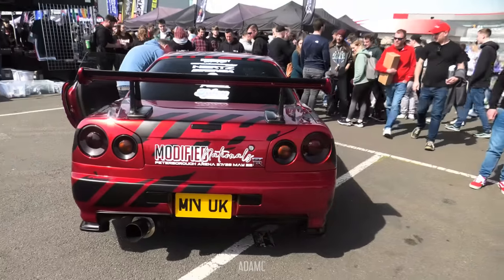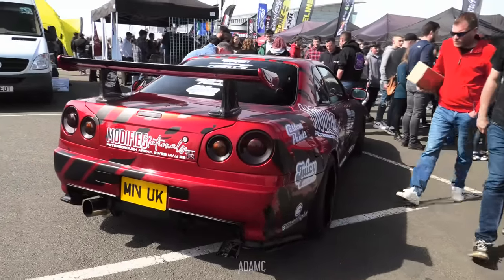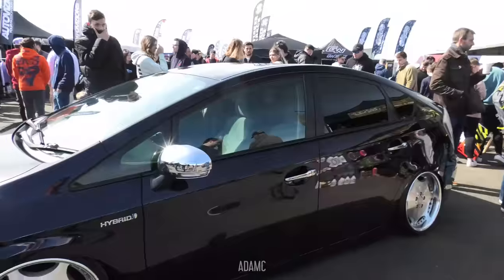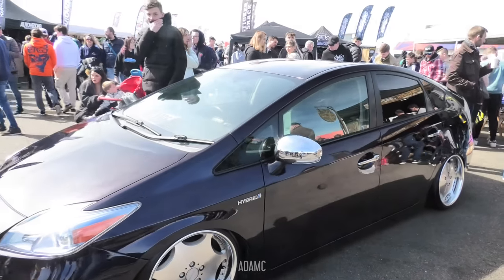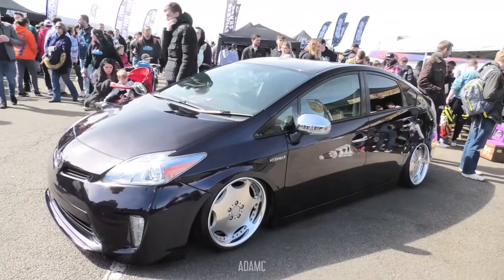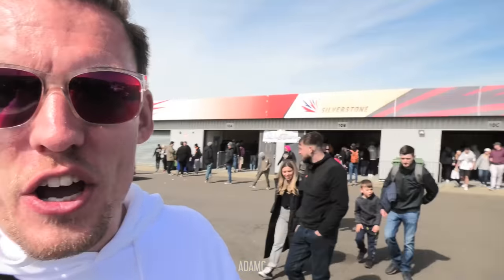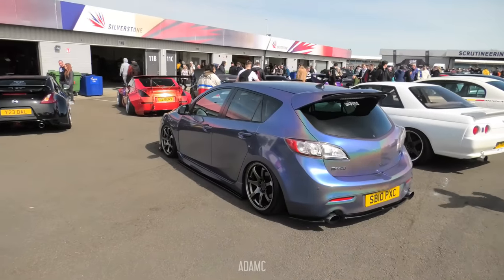But one of the cars that we can have a little walk around on is this cherry red R34. Looks fantastic with its new livery. And here is a car that I've been wanting to see for quite a while, a Toyota Prius on air in purple. And we have finally reached an opening and the show and shine section.